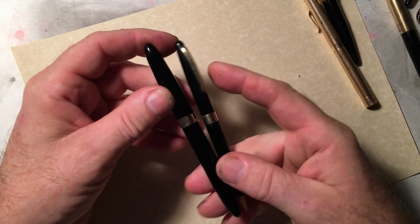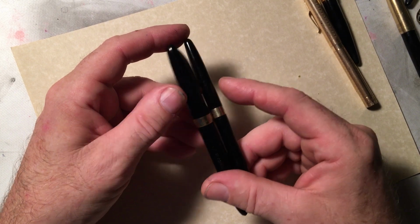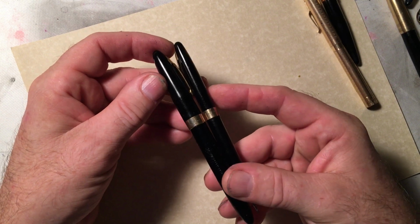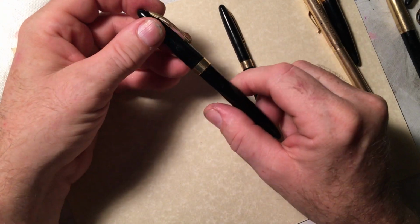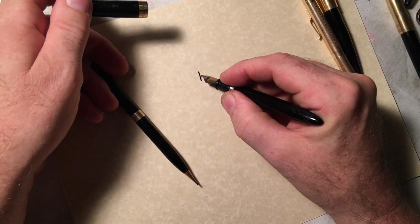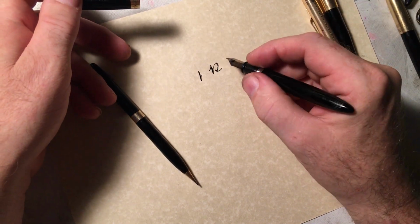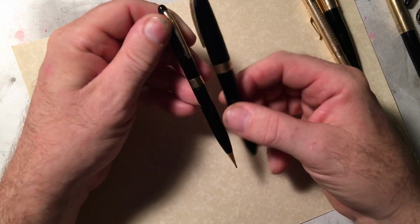This is a pen and pencil set, Sheaffer. It does have a name engraved on the band in very beautiful copperplate script. Floyd O. something or other. The last letter of the name is a little hard to understand. I think it's Holer, though the last letter sort of looks like this. Is that an R or an N or an S? It's not very clear.